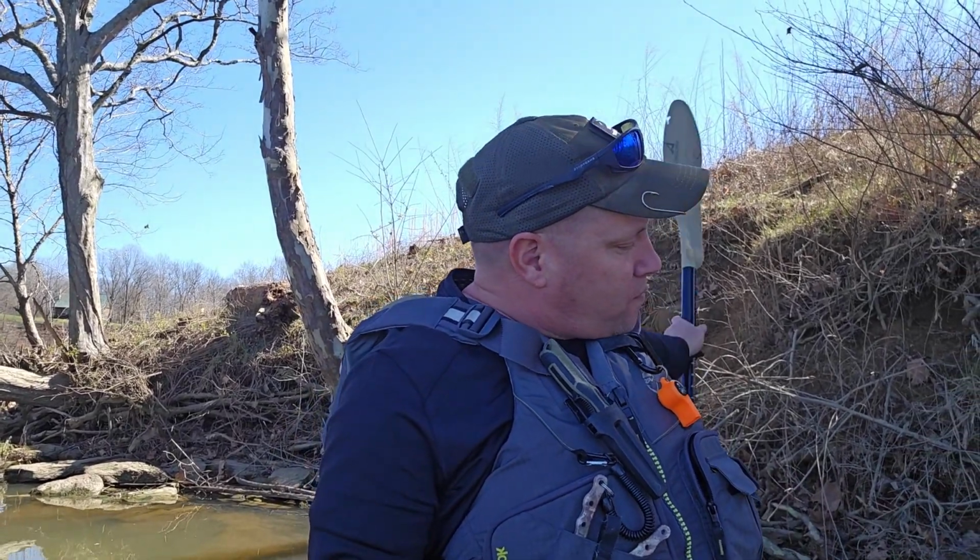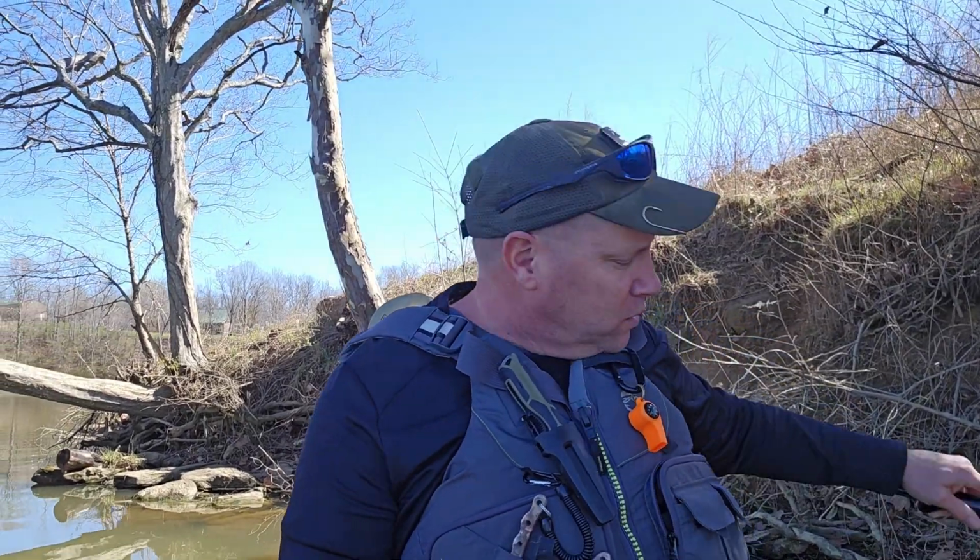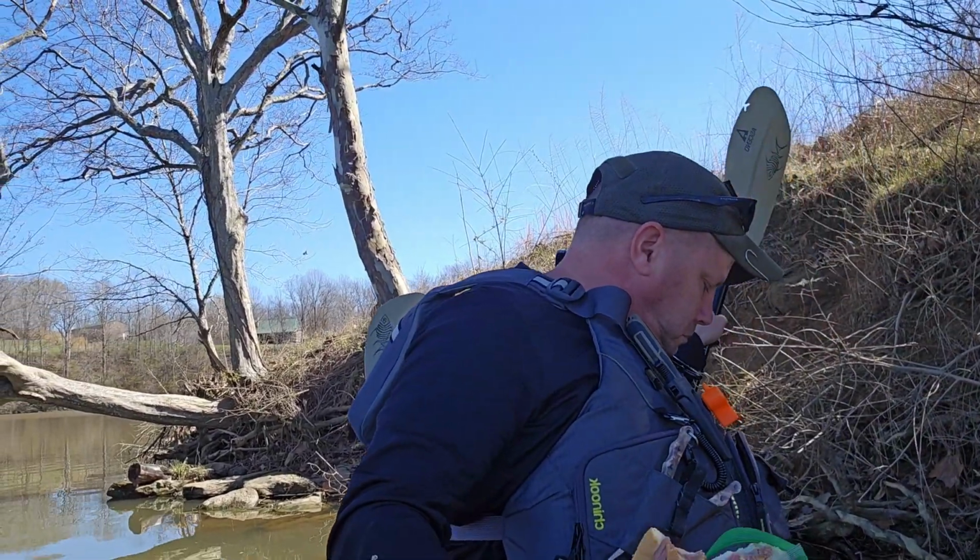Now, I've been fishing darker colors because the water's stained, but I'm going to tell you what, I caught that fish on that white shad looking bait. So, I think when I get up here, I'm actually going to go ahead and put on a lighter color bait, a light color spinner bait, and try it out. I don't know, you got to try some different things.